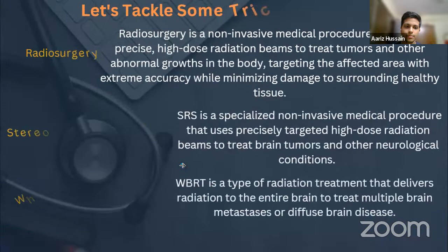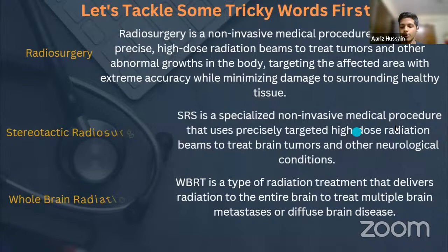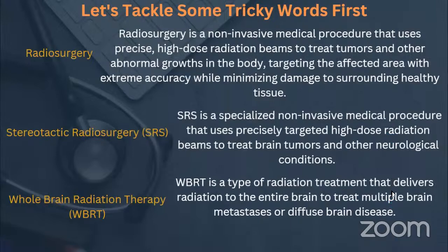All right, thank you, Arham. So let's check out some tricky words first that are going to be discussed in this research. The first topic is radiosurgery. Radiosurgery is a non-invasive medical procedure that uses precise high-dose radiation beams to treat tumors and other abnormal growths in the body, targeting the affected area with extreme accuracy, while minimizing the damage to the surrounding tissue.